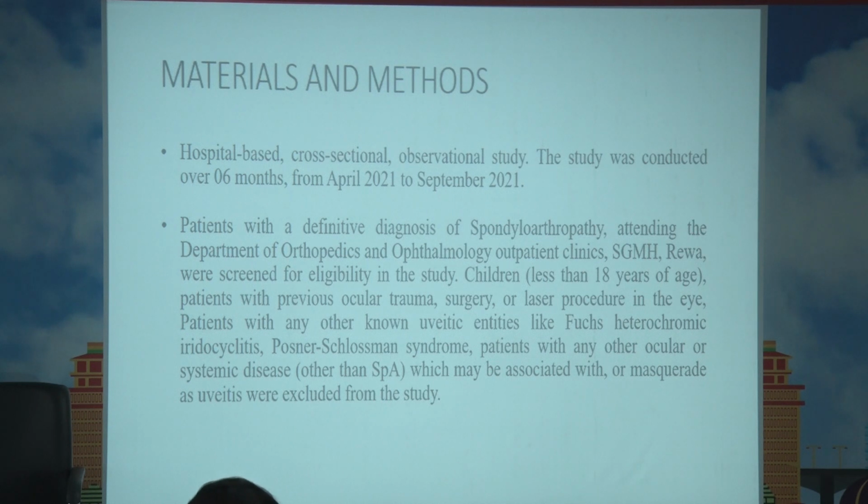This is a hospital-based cross-sectional observational study. The study was conducted over 6 months from April 2021 to September 2021. Patients with a definitive diagnosis of spondyloarthropathy attending the Department of Orthopedics and Ophthalmology outpatient clinics, SGMH, Sanjay Gandhi Medical Hospital, Rewa, were screened for eligibility in the study.